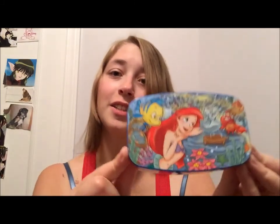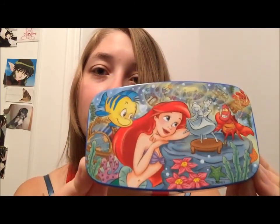Okay, so last thing is this little Ariel tin. Give you a close up. There we go. She's in her grotto with Sebastian and everyone, and Flounder's there looking at her little music box thing. Oh my god, there's little candies. Little candies. Oh, so cute. I will be very excited to try those out. I have no idea what flavor they are. Who knows? But it is a really cute tin, so I can keep trading pins or something in there.